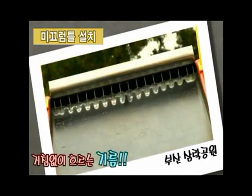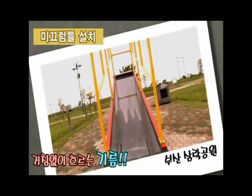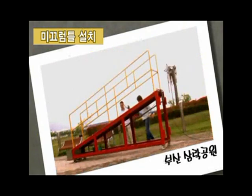Wait, what is this? It's oil. Lots of oil is being poured all over the slide. Climbing a slide itself isn't easy. And now, how can someone wearing STICO climb this slide with lots of oil on it?